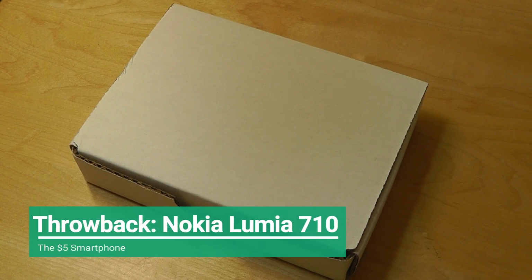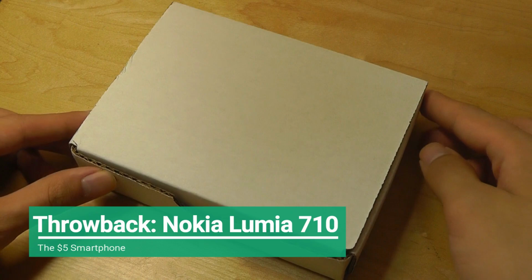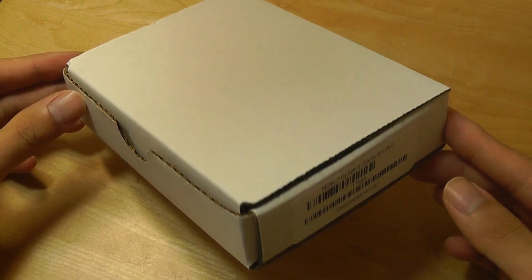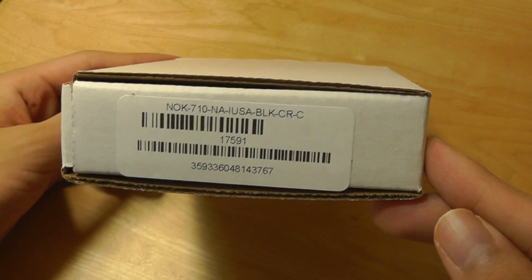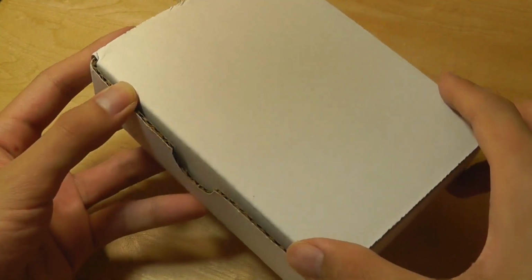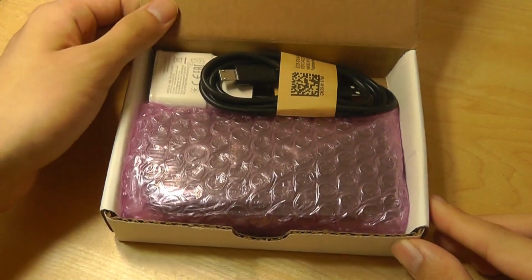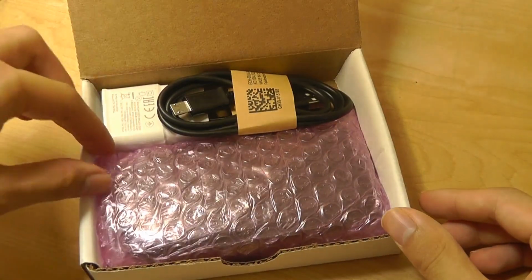You're watching our retro throwback look at the Nokia Lumia 710 in 2018. This is a phone that came out in 2011. It was one of the earliest Nokia Windows phones to come out, and even back then it was really a budget-oriented model that sold for around $50 with a 2-year contract with T-Mobile and around $200 unlocked, so it was a budget option even back then.